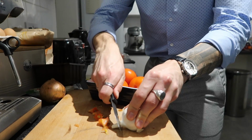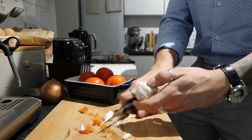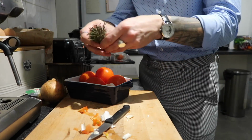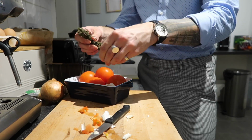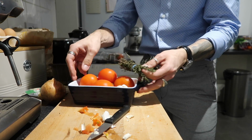I'm just going to take the root off slightly so it doesn't catch, but still keeping it intact. There we go. So we have a whole bulb of garlic. I'm going to chuck that in as well. Then we're going to add some fresh thyme. Just sprinkle that over the top. You can trim this, but I think the leaves work just as well. So just add some fresh thyme in there too.